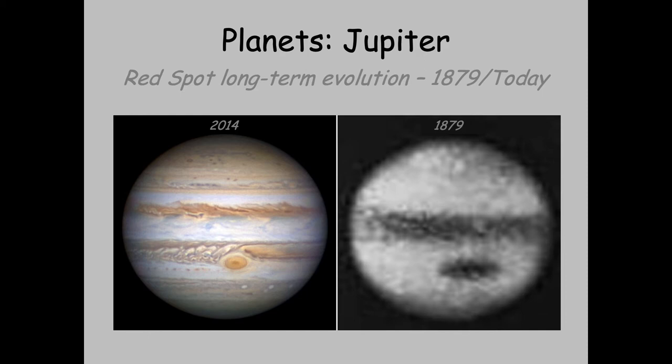And it turns out that the red spot actually was much bigger 100 and over years ago. You can compare this also with a drawing of 1880, which revealed that the red spot was actually red, because in the previous picture it's not clear whether it was the red spot or just another spot.